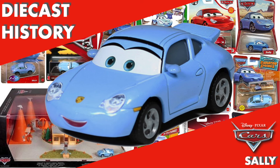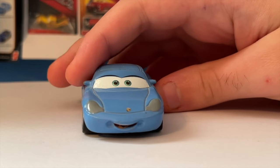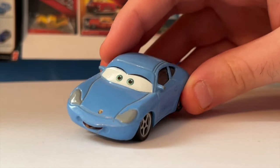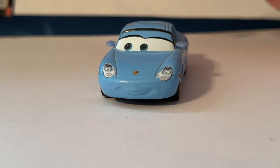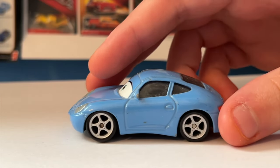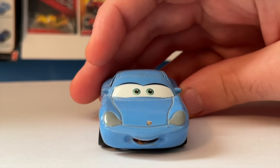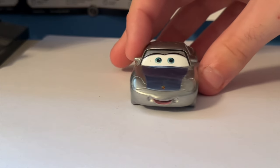And there you have it, everybody, the full history of every Sally diecast ever. Like I said earlier, I think Sally has one of the most interesting stories out of any Cars diecast. A character who very rarely gets variants, going to one that got an absolute ton because of constant attempts to update her, only for those updates to fall through. And after the smoke cleared and we stopped getting updated Sallys, well, now we still get frequent Sallys released anyway in different expanded universe lines.